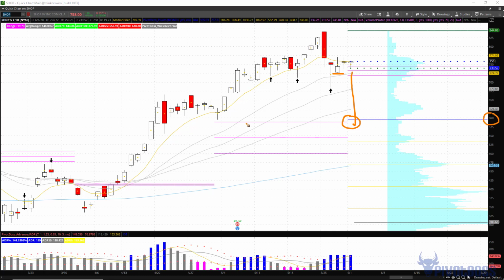That's around 600. There it is right there. If you're going to fail at the midpoint, then you're going to go back to the low, right? Again, this one is still bullish, very, very bullish. Very nice, strong trend.